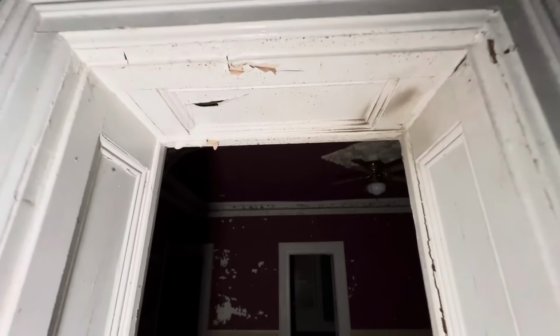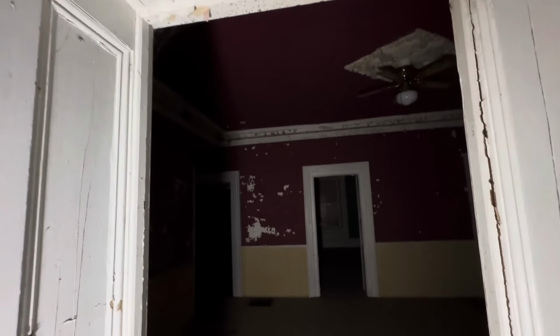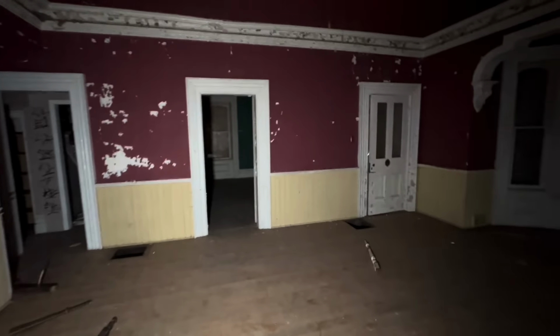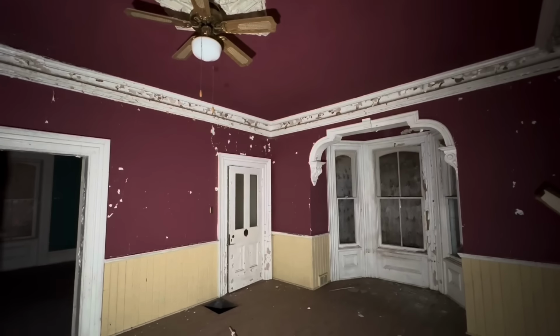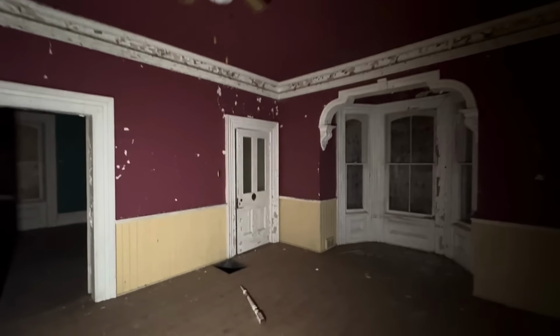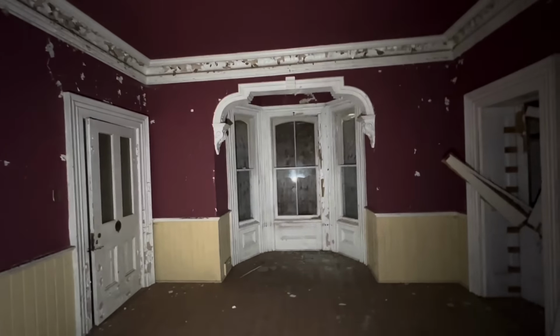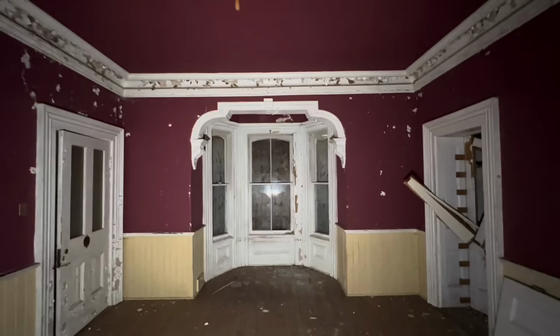Really, really nice trim here. I've not really been through this house much. Took a really quick look at the main floor. Oh, wow. Look at this, guys. It's kind of windy outside. There's little gusts here and there. It's making really creepy noises, but that is beautiful.